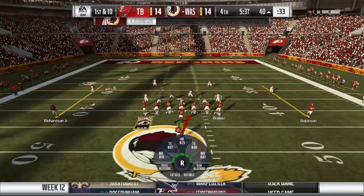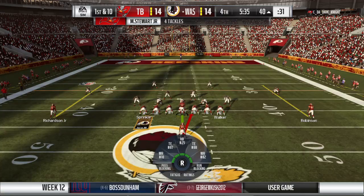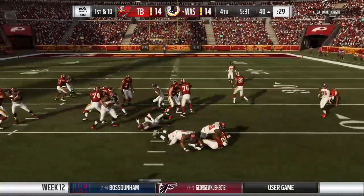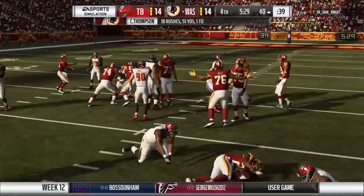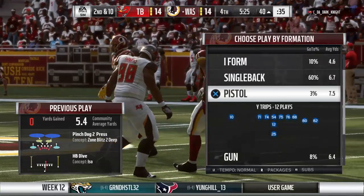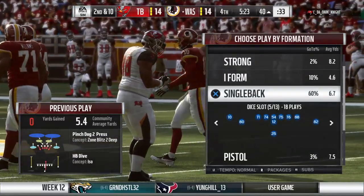We saw a number of good games earlier today. This one might top all of those. It's been a dandy as we come up on 1st and 10. And nothing doing. He's immediately taken down at the line of scrimmage. Officially no gain on the play, and it's 2nd down.